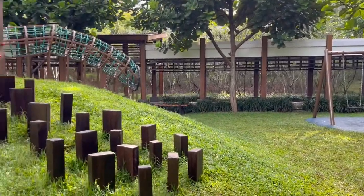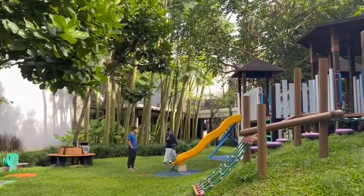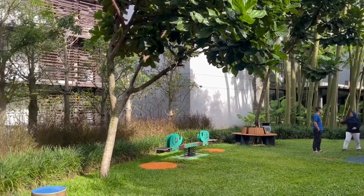It's 8 a.m. in the morning and my son is playing over there in that large tree house. I think it's really fun for kids to play here.